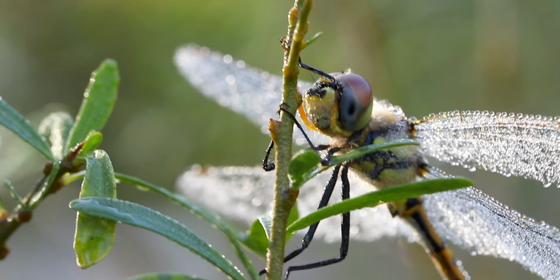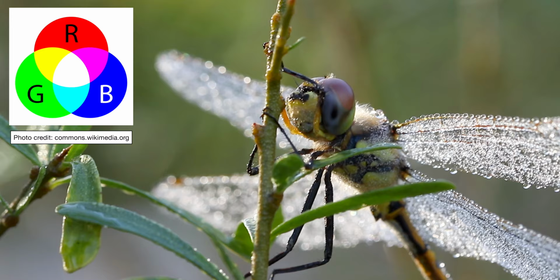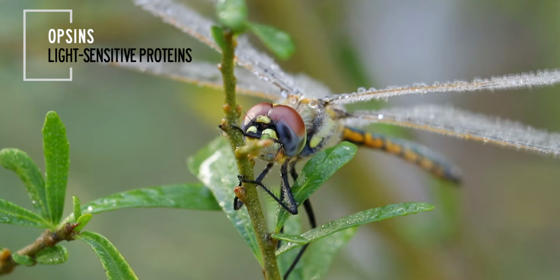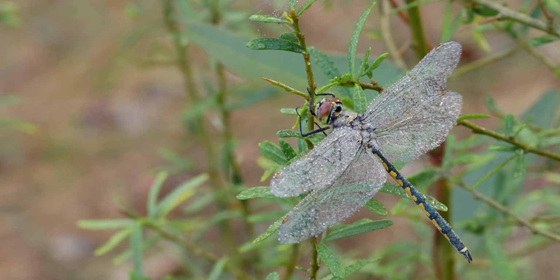Humans have trichromatic vision, which means we see colors as a combination of red, blue, and green. This is due to the three different types of light-sensitive proteins in our eyes called opsins. What's really fascinating is that a study of 12 dragonfly species has found that some had a whopping 30 different visual opsins, with at least 11 present in each species, resulting in their impressive color vision.